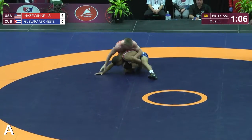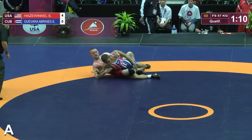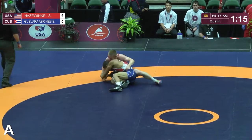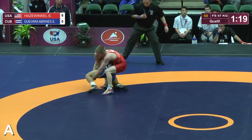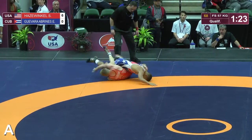And another, no. So, yeah, that's darn close to exposure. That should be 2 right there. So that brings it up to 6-0 in favor of Hayeswinkle. He's got a boot in and a crotch lock. Let's see if he can turn that into a spladle, almost.